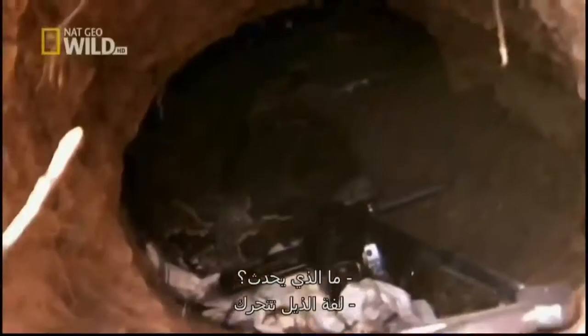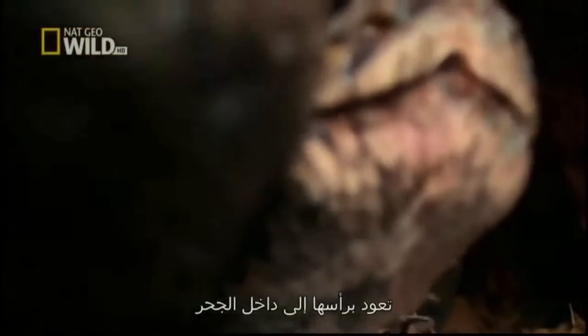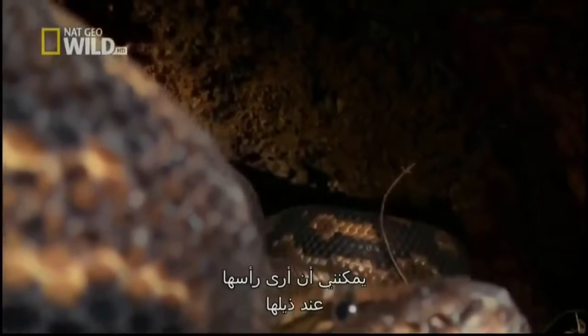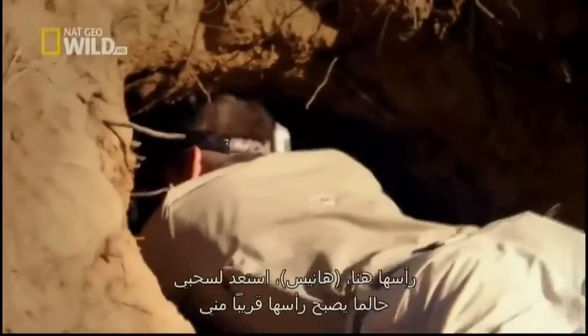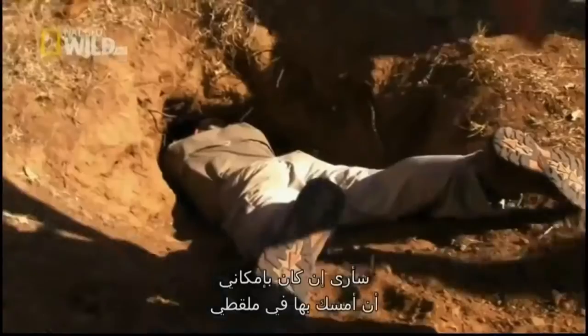What the hell? Oh, what's going on? His back coils are moving. His head's coming back into the tunnel. Oh yeah, I see his head. It's right by his tail. His head's right here. Get ready to pull me, but his head is right next to me. I'm gonna see if I can tong him.